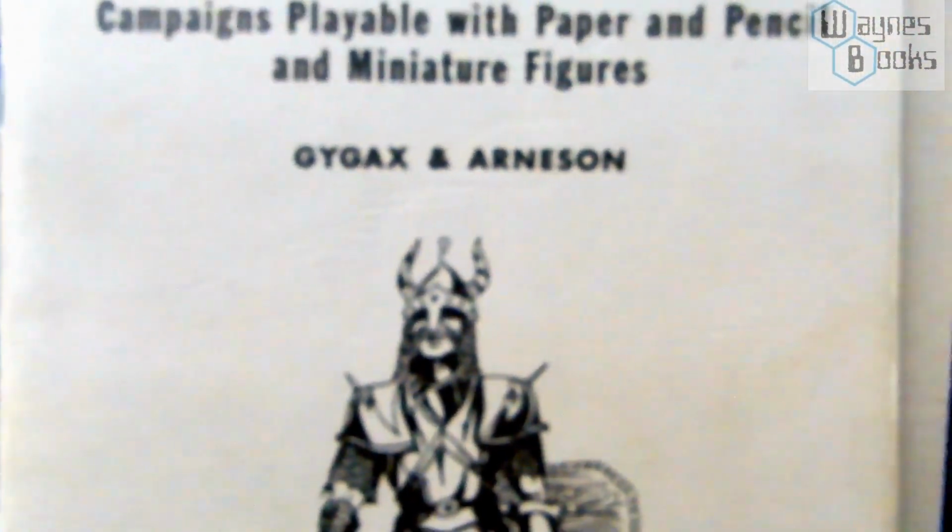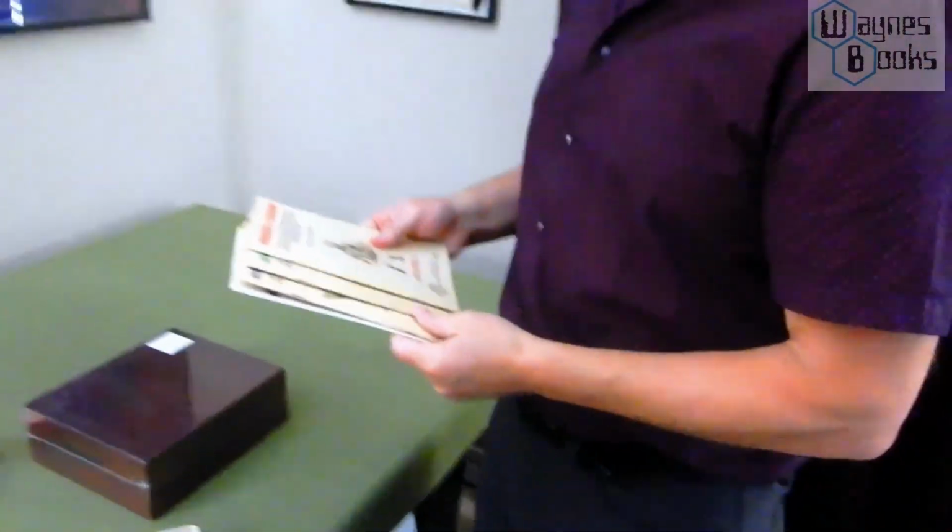Gygax and Arneson. Yeah. They had teamed up. Dave Arneson was, I think, the ideas guy. He was the one with the crazy imagination. That was his thing. Gygax also was very creative himself, but you can kind of think of him as the one who brought organization to the system.